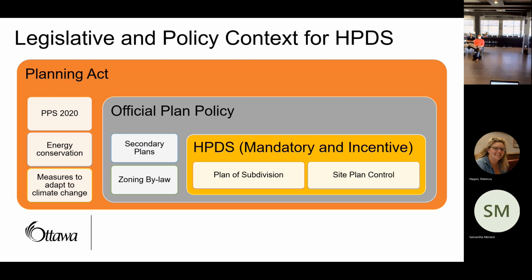So the legislative context for the high performance development standard: it's enabled through the Planning Act, which is municipal authority. The Planning Act sets out what the city is allowed to mandate through site plan control and plan of subdivision. Our official plan is the overarching planning document, which sets the direction for those. The high performance development standard is where we get into the specifics of what we're really asking for and how. There's a combination of mandatory and voluntary components within the high performance development standard.